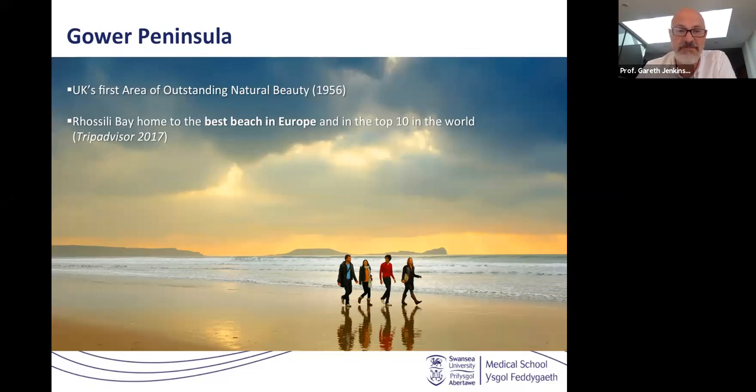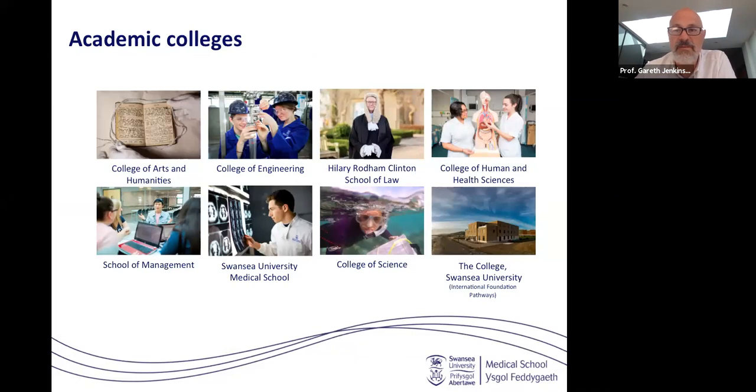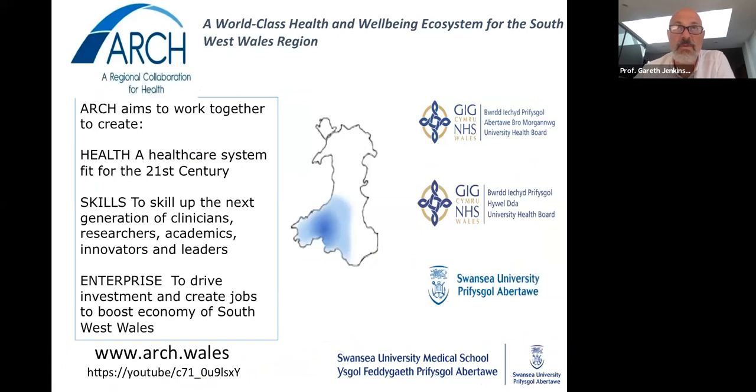area of natural beauty. So obviously the university is made up of many colleges, and the medical school is one of these entities. And we work together very closely. We have lots of collaboration, multidisciplinary collaboration across these different parts of the university. But we have a really close working relationship with the local health boards that cover this part of Wales. So in the UK, the NHS, the National Health Service, is devolved into regional health boards which run the health services, and there are two based in this part of West Wales, which we have formed a partnership with.